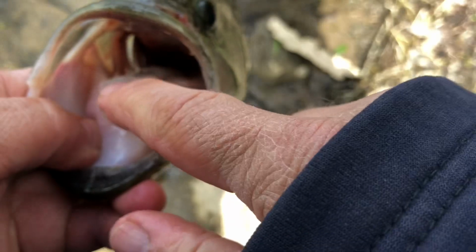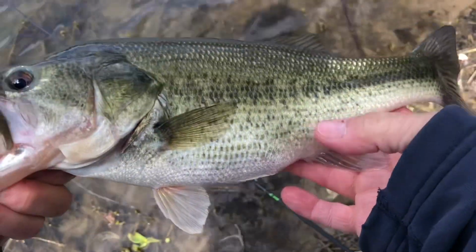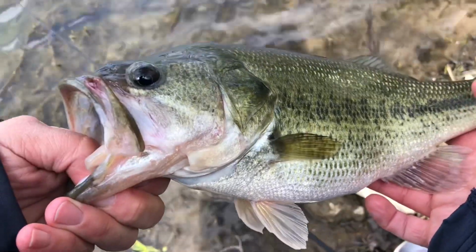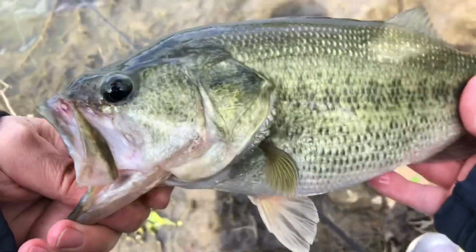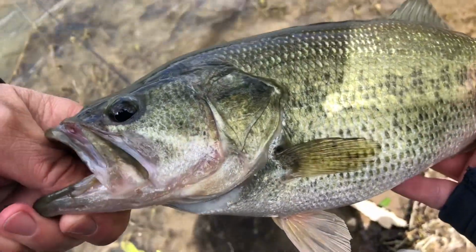There's no tongue patch. I'm hoping to get some spotted bass out of here because I catch some that have stripes down low here, and they just look a lot different. But man, they have a mouth similar to this guy that is just not very big. Let's see.